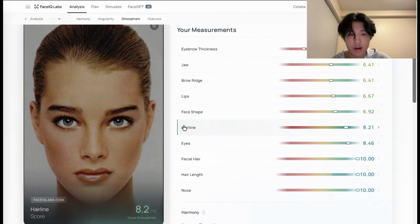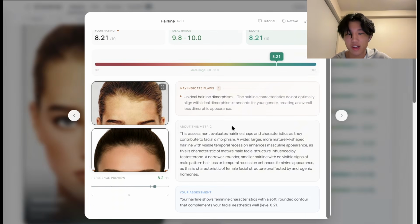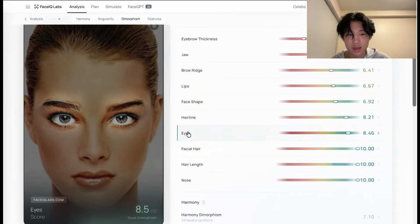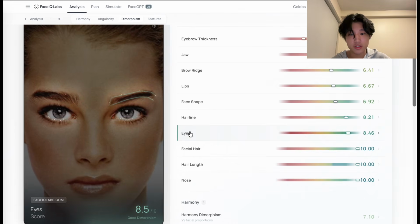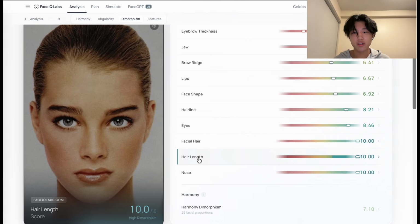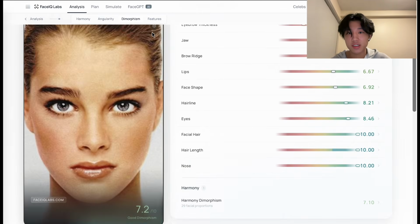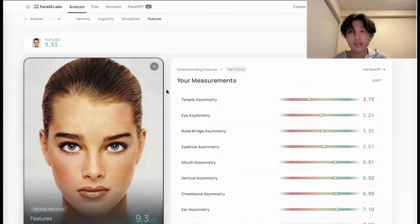Face shape, hairline. She has a weird hairline. I'm sure you guys know. Her hairline is pretty weird. Eyes are feminine. She obviously has no facial hair. I'm assuming her hair is really long because she has it tied. Nose is feminized. Let's go to the features.